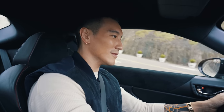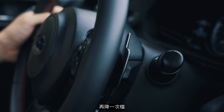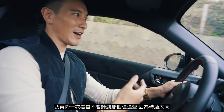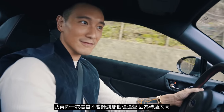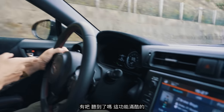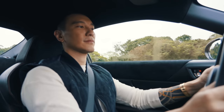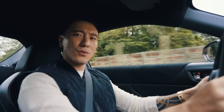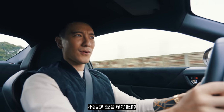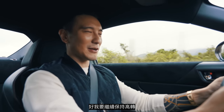Now, it's fine. Okay, so I downshift. Okay, now let's downshift again and see if you can hear that beeping when it's rev too high. See? You hear that? That's pretty cool. Not bad. It sounds pretty good. Okay, I'm gonna keep the revs up and see.